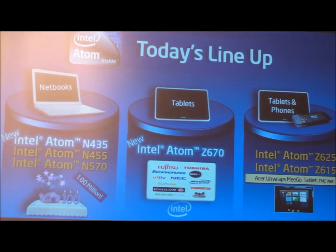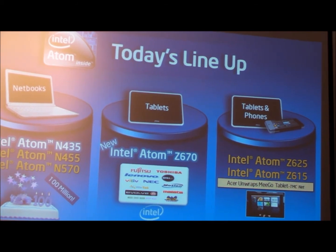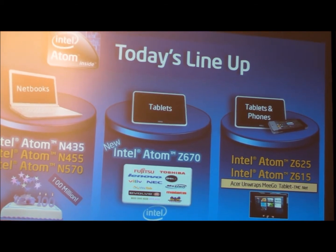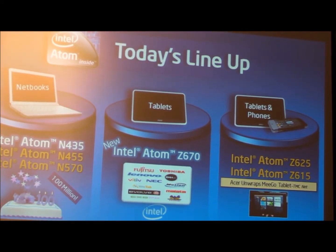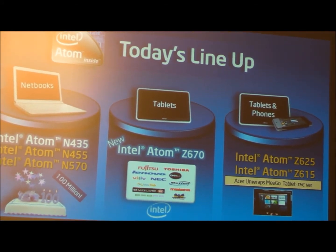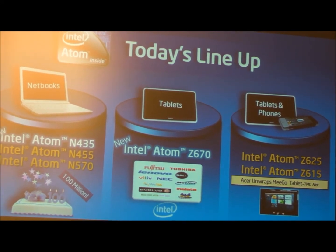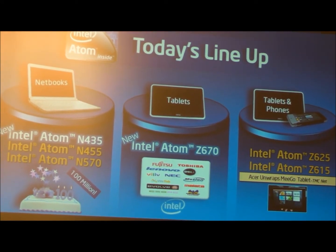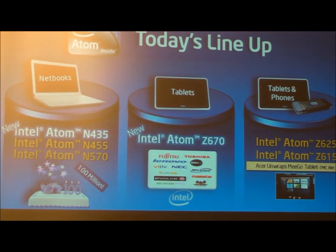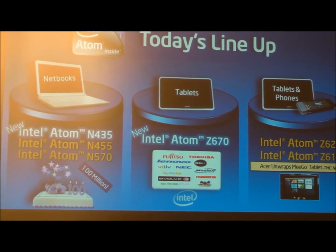Okay, so today's silicon lineup, many of you might know this. We have 3 processor families targeting netbooks. The newest processor family here was announced 2 weeks ago at Computex, the N435. This is a low-cost silicon option to bring in a price point of about $199 on netbooks. And we're celebrating a birthday in June: we've now shipped 100 million Atom processors in just under 3 years, targeting netbooks. So very fast creation of a device, very fast ramp into this year.